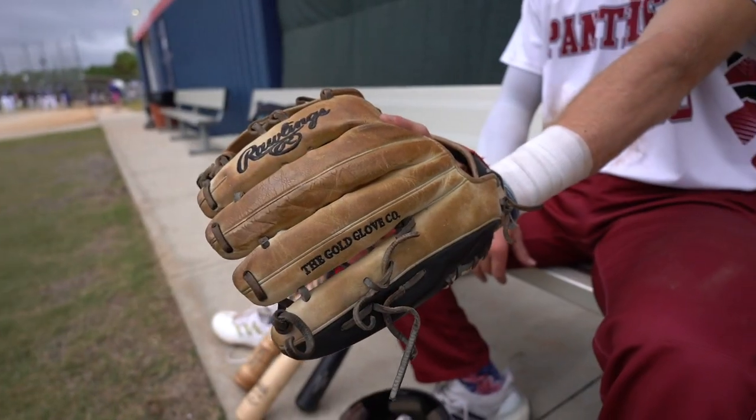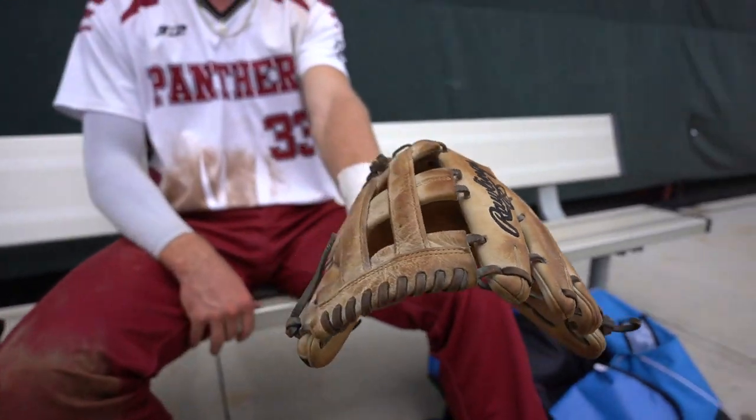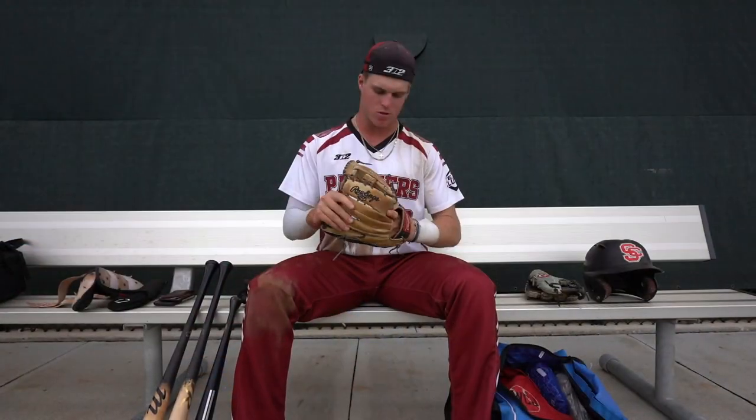Then I got an old Rawlings Heart of the Hide. This is a gamer. I didn't even bring the backup with me, but this is a 12 3/4 Heart of the Hide. I've had this for 3 or 4 years now and it's held up well. Helps me track balls down, so I like that.